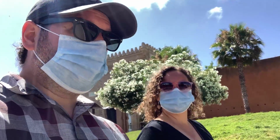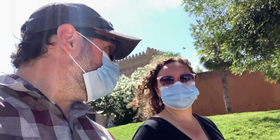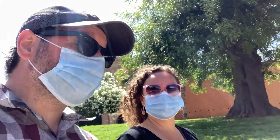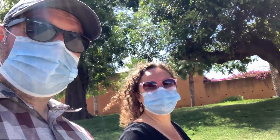So we asked to go into the gate to the Royal Palace from the outside, and unfortunately they said we couldn't go in today. We understand, but maybe some other time we'll try to get in there and see what it looks like. It looks pretty from the outside.